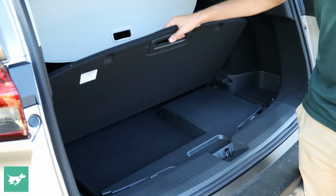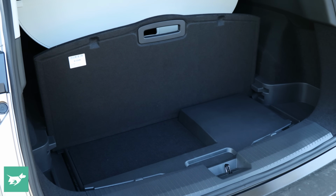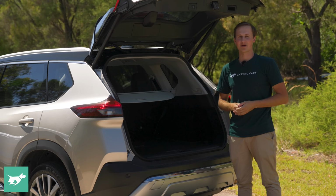But what you do get is Nissan's fancy storage solution, which consists of a pair of dividers that sit here that can break up the boot so you can fit your groceries, your soccer ball, or whatever else you carry around in the back of your car.